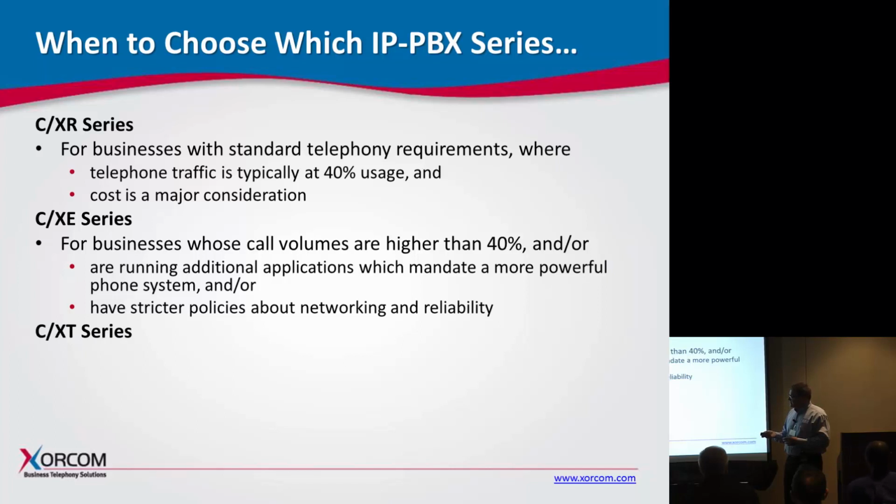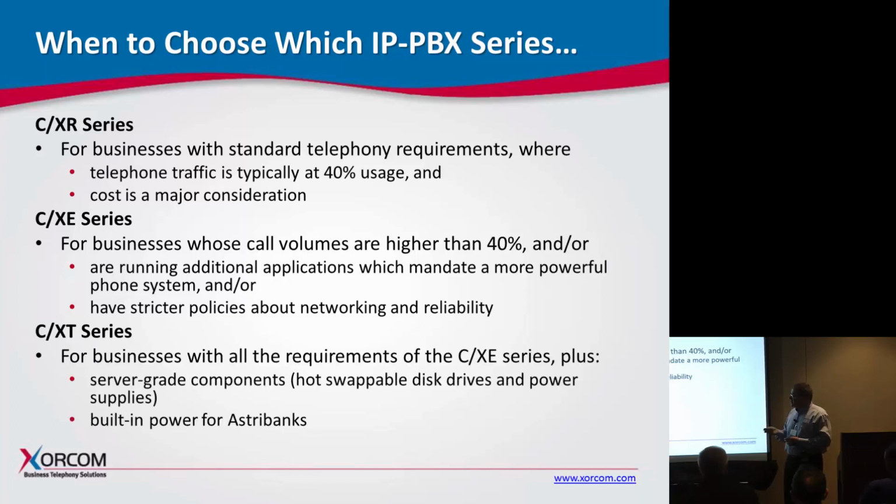The XT series is when you need all of the benefits of the XE series, but you also want some resiliency built in. So with that Blue Steel server, you get everything that's in the XE series, and in addition to that, you have hot swappable hard drives, hot swappable power supplies, a temperature control and monitoring system, and you even have full redundant power support for up to 4 fully configured Astra banks. Okay?